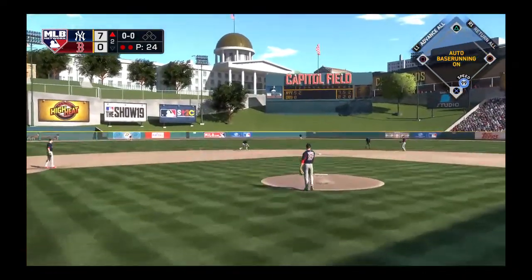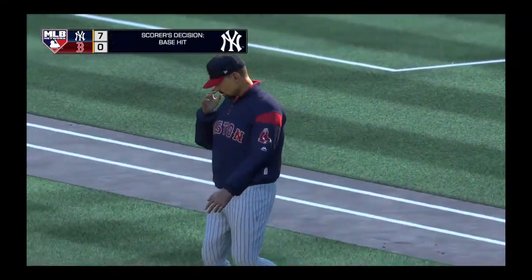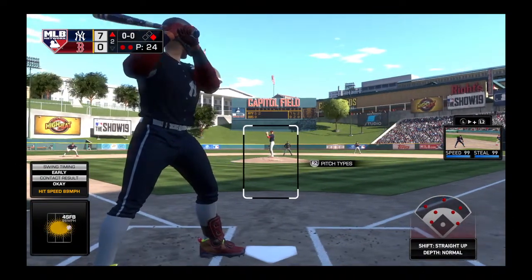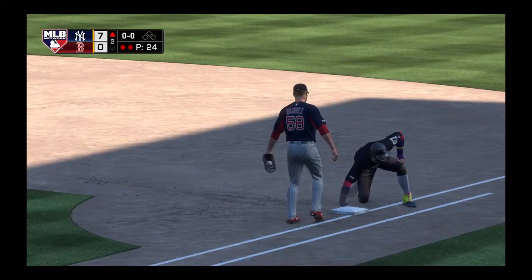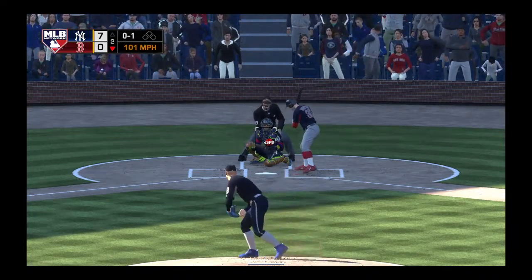Hit back up the middle. Oh, and he can't come up with it. And they'll have no play as he reaches first base safely. Now batting, the left fielder, Giancarlo Stanton, once again picked up an RBI on a sac fly in his first appearance. And he is tagged out here. Boy, a bad mistake that time. 2 runs on 3 hits, including the home run. No errors and no one left.